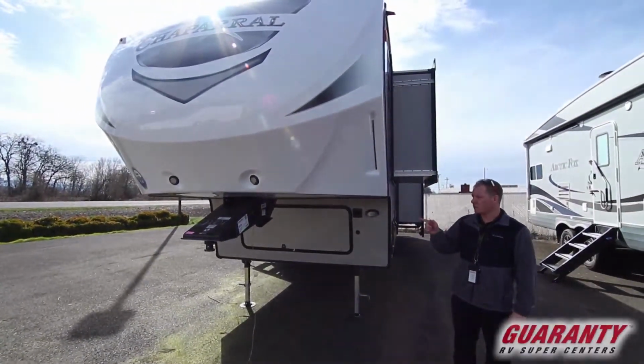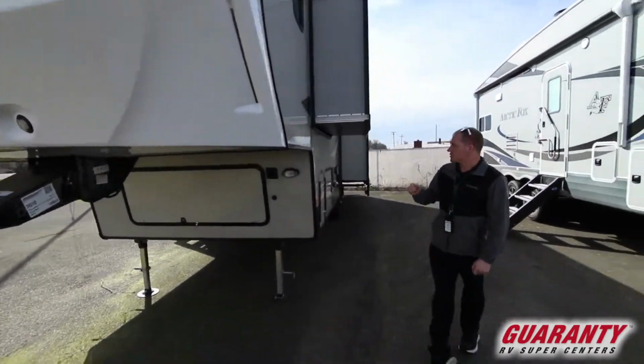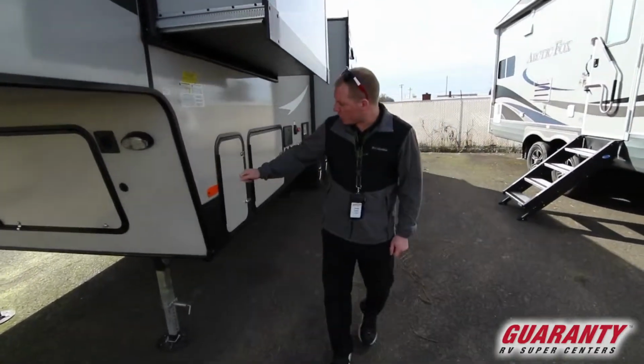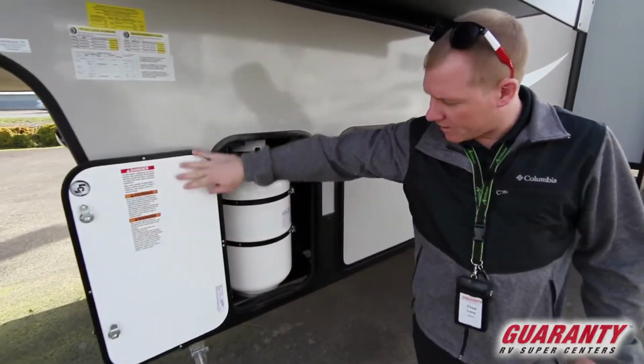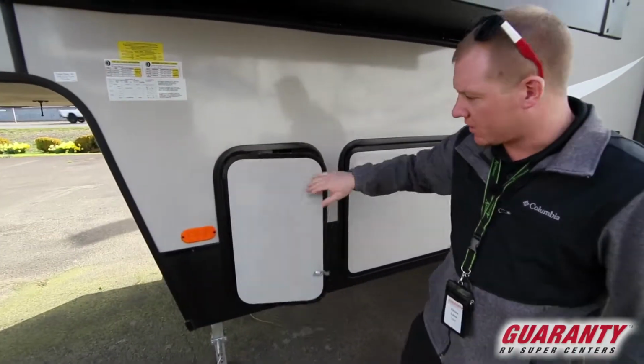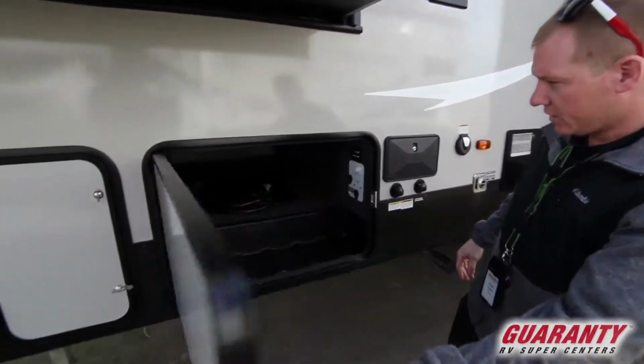We're looking at the 2019 Coachmen Chaparral 30 RLS. This trailer here is equipped pretty well actually. As you open this compartment here, you have a propane tank. You're going to have the same thing on the other side. As we come around to this compartment here, this is where your storage is and all your hookups.